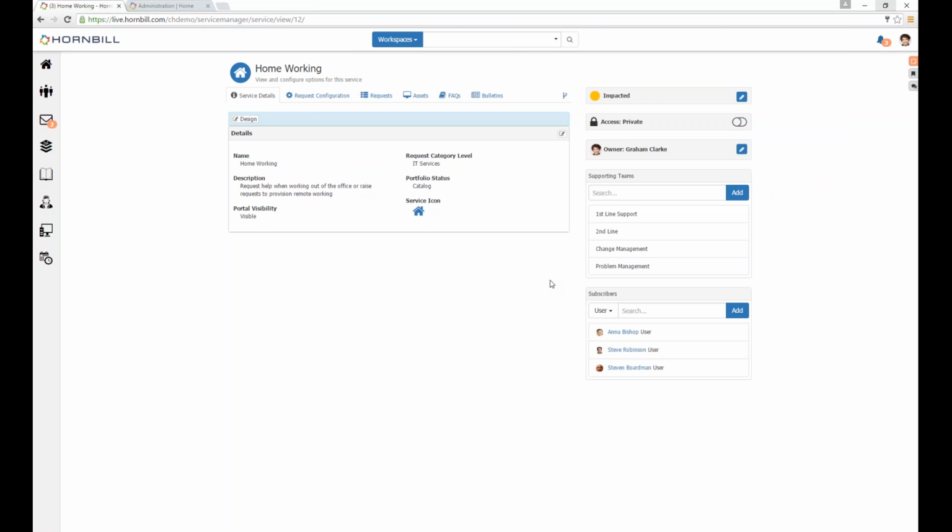So obviously only these teams can support anything to do with this home working service. So the facilities team won't see anything to do with this service. They won't see tickets, services, anything related. It's up to you how you want that to work. We can further lock it down if you want to by making a particular owner, the service owner, in this case Graham, and make it private.